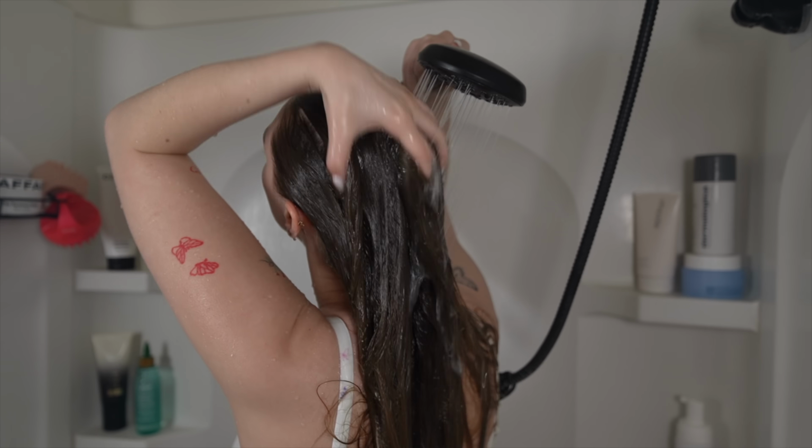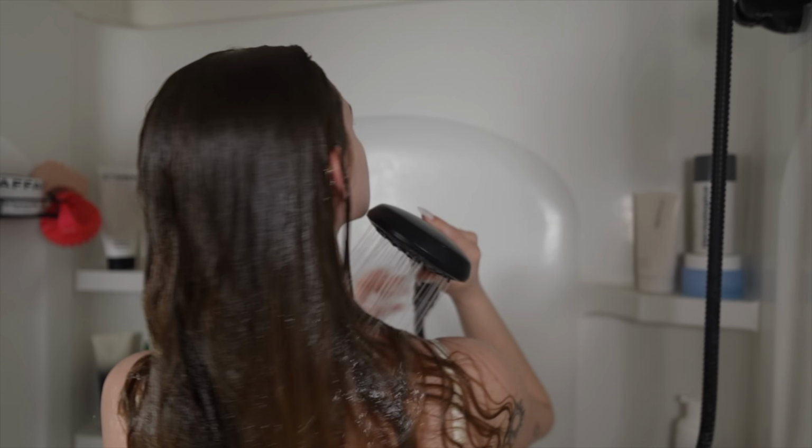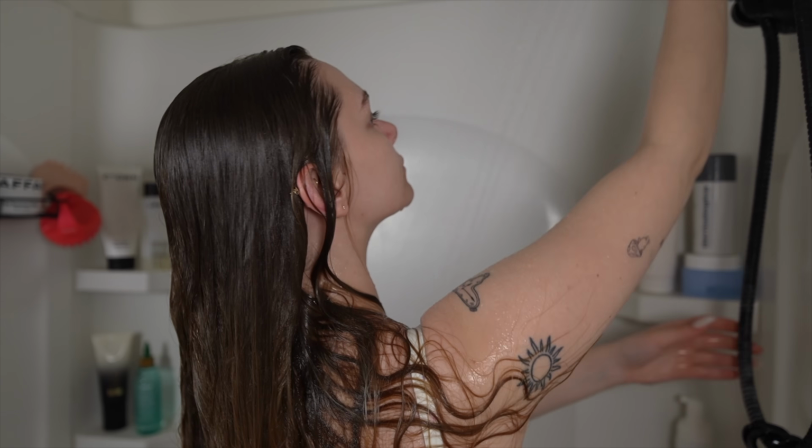And then when I got home, I took my braids out, and it is finally time for me to wash my nasty hair. I get my hair wet with warm water for 1 to 3 minutes to open everything up, get my pores open on my scalp, to get the cuticle open on my hair.